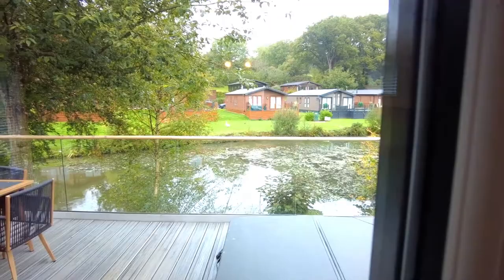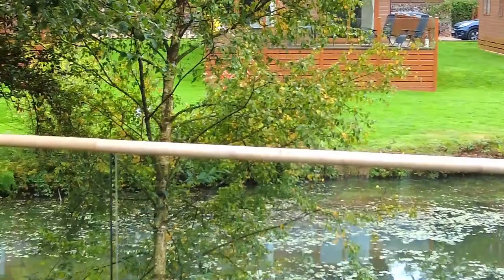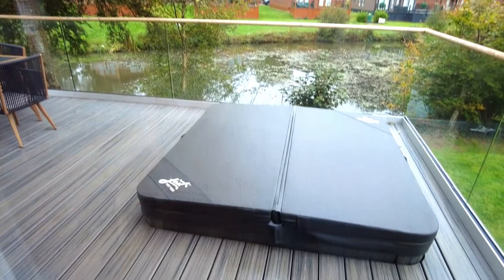Oh, look at that brown goose. It's so cute. How do I? Oh, there we go. Let's see if I can zoom in on it. Oh, it's going behind the thing. No, brown goose, don't disappear. Oh. Well, he was there anyway. Anyway, it's a nice view, though, isn't it? It's gorgeous. And I cannot wait to get into the hot tub. You know it.